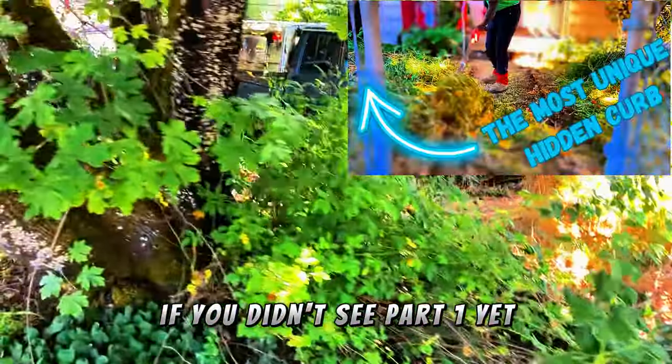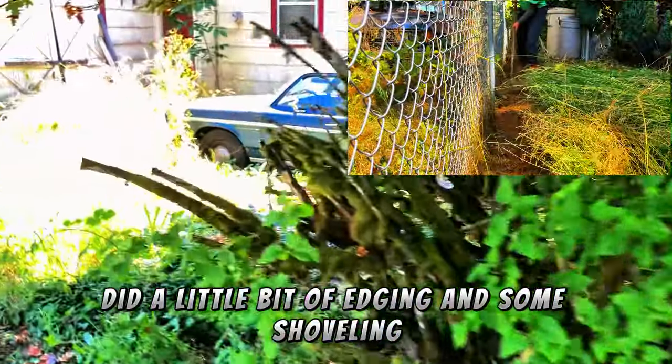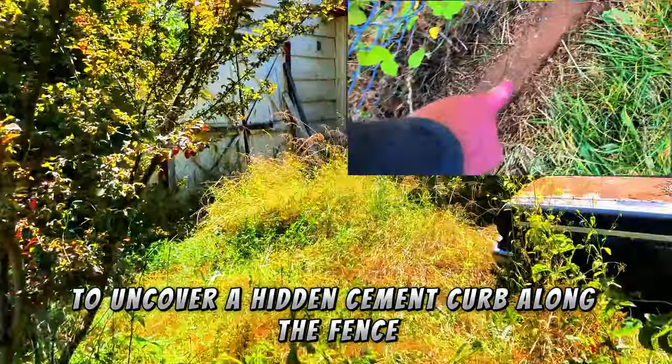If you didn't see part one yet, check out the link above where we cut down some tall grass, did a little bit of edging and some shoveling to uncover a hidden cement curb along the fence.